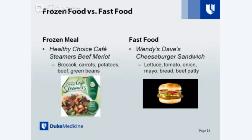Frozen versus fast food. Sometimes people stay away from eating frozen meals because they feel like it's not as healthy for them, but then they would go to fast food restaurants and purchase things that they think might be healthy. On the slide, you see a comparison of two different food items which have similar content to it. You'll see the Healthy Choice Cafe Steamer's Beef Merlot, and I'm using this just as an example. It has broccoli, carrots, potatoes, beef, and green beans.